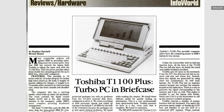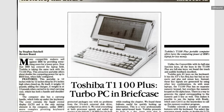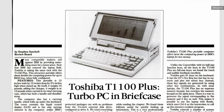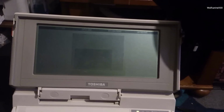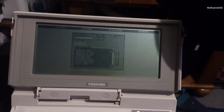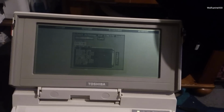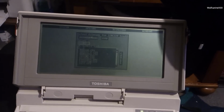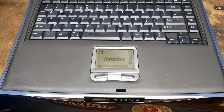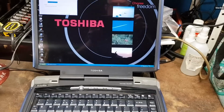And according to a 1986 InfoWorld article, the T1100's successor, the T1100 Plus, had a battery rated for 7 hours. There are still plenty of laptops in 2020 that don't hit that mark. And the T1100's design set the standard for early laptops, until Apple shook things up with the first PowerBook in 1991. Toshiba's Satellite 5200 from 2003 had a lot more in common with modern laptops than the T1100, but it also feels very much like a product of its time.